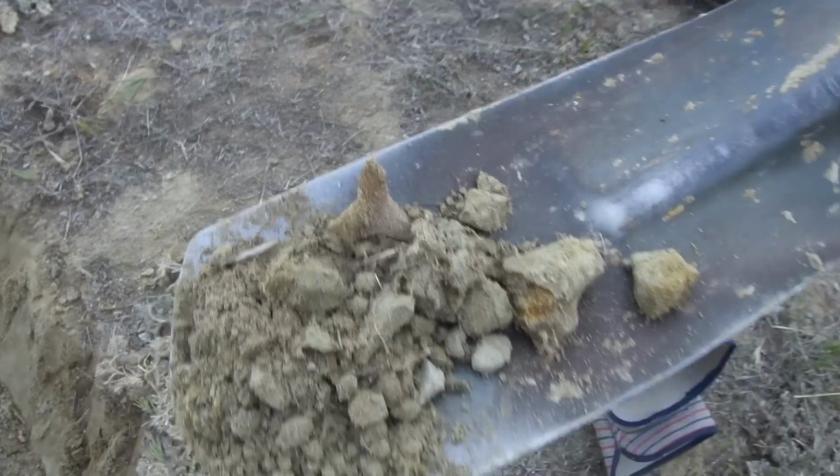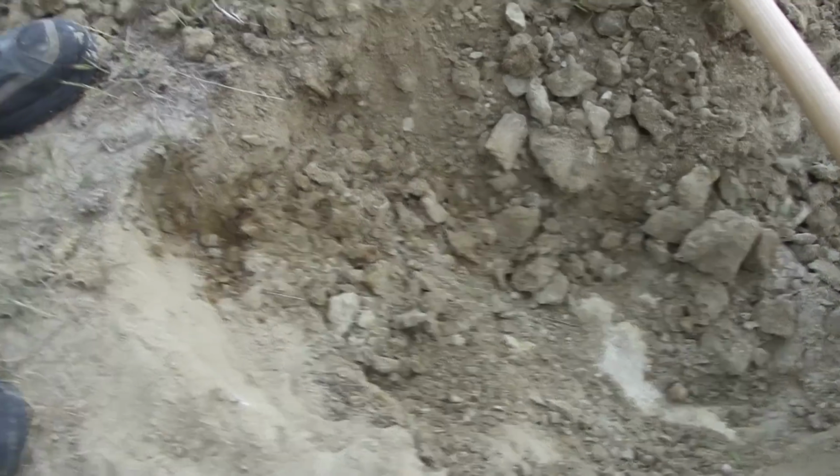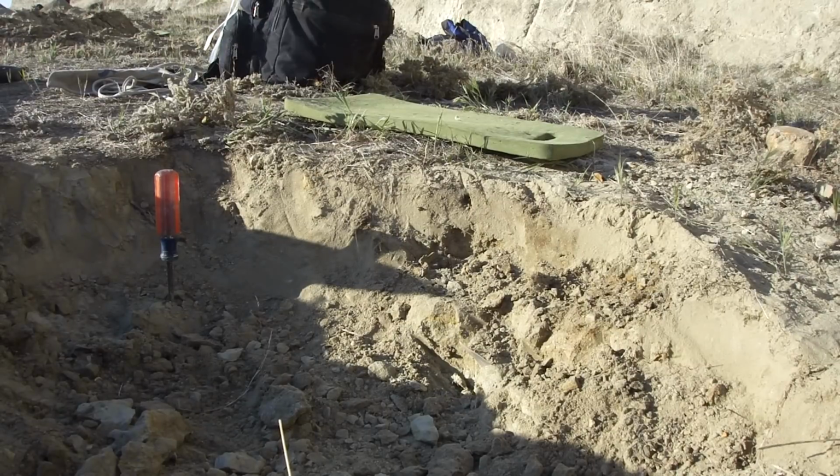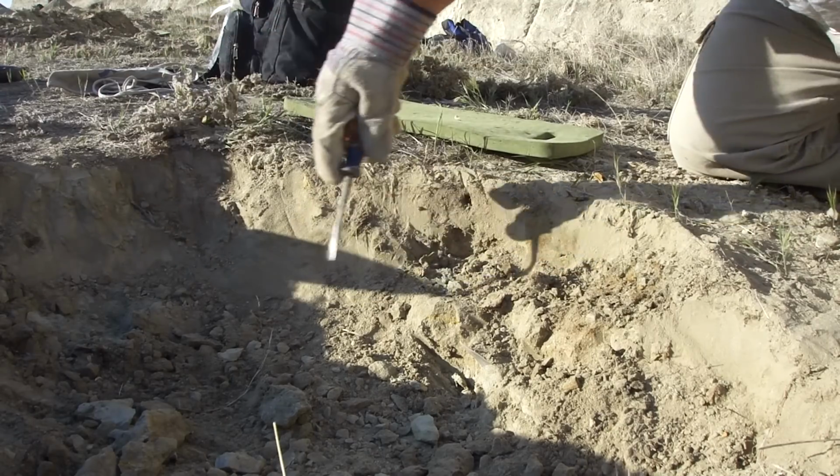You got a good one? I just found one too on my shovel shot. That's a pretty one. Oh yeah, look at this. Look at this mako down here. Dig it out. Right here?